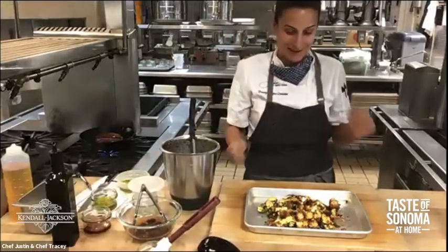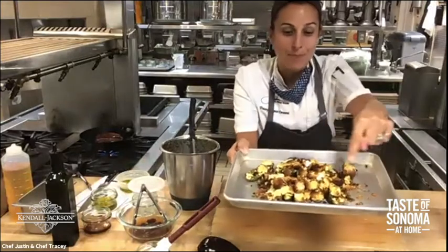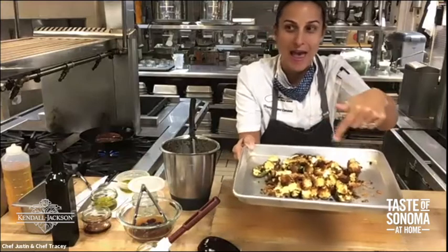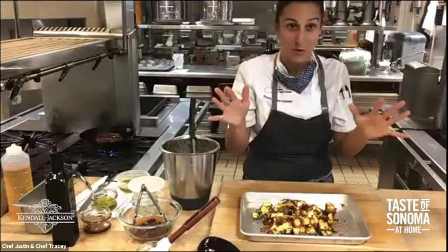The squash is ready. Let me show you. Look how delicious that looks. So you can see the different pieces and sizes of the bread and the feta. Some of them get a little bit darker, crispier. That's what you want. There's different flavors and colors.